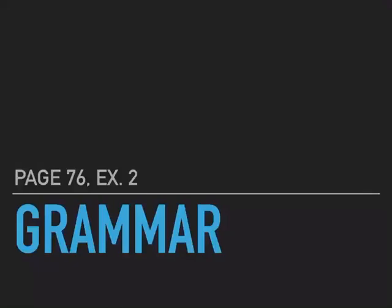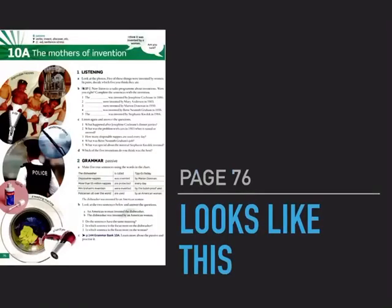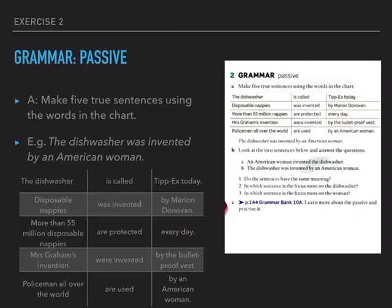Good evening, and today we're going to look at page 76, exercise 2, grammar, the passive. Page 76 looks like this. Are you ready? Okay, so grammar, the passive. It says, make 5 true sentences using the words in the chart. For example, the dishwasher was invented by an American woman. Let's take a look at the chart.